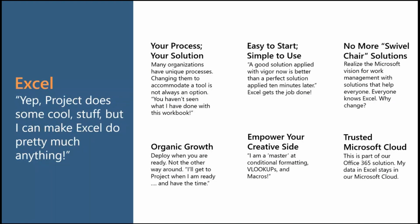So here are some things we see. Hey, my process, my solution. A lot of times people have unique processes, and we will be able to accommodate a tool. Changing them to accommodate a tool is not always good, i.e. the processes. So I know what Excel does. I don't have to change my process, and you really haven't seen what I've done with this workbook I've got here. I've seen some pretty sophisticated conditional formatting and that type of stuff.